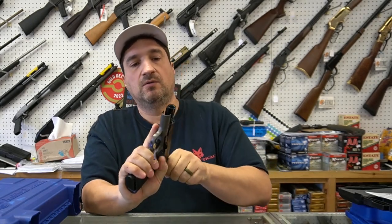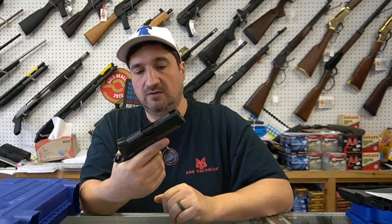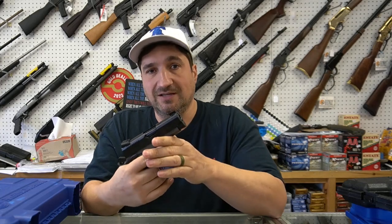This one's called the Untouchable. It's a bull barrel. 7 rounds. Actually, really nice compact 1911 for carry, for a ridiculously cheap price.